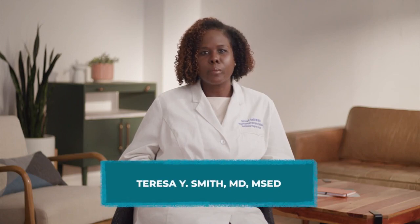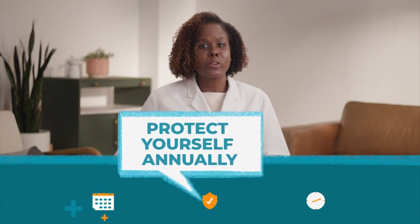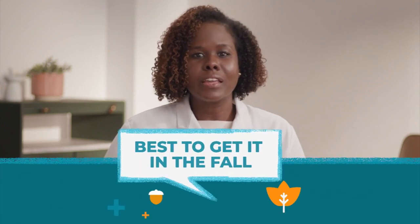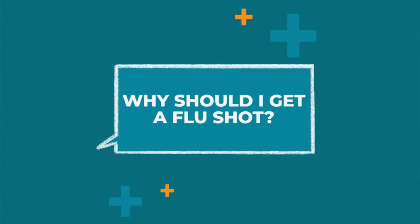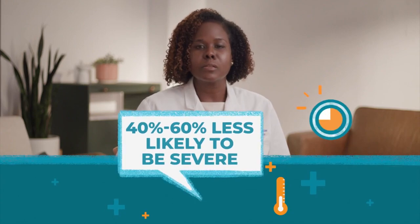It's important to get a flu shot each and every year because flu viruses are constantly changing and immunity from the vaccine decreases over time. Flu vaccines are updated annually to work against that year's viruses. The best time to get your shot is in the fall, but getting it later can still help. Getting a flu shot lowers your risk of getting sick, and if you do happen to get flu, it's likely to be less severe.